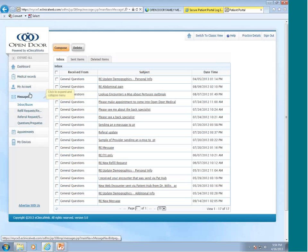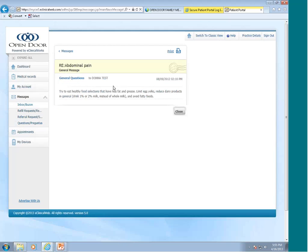Now, you don't have to check the patient portal to find out that you have a message waiting for you, because as soon as your provider or anyone at Open Door has responded to your message, you'll get an email message in your regular email box that says, come to the patient portal, we have a message for you. And then your question about your stomach pain, you're going to have your answer right here.